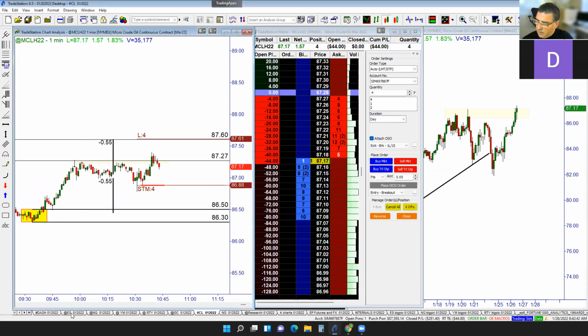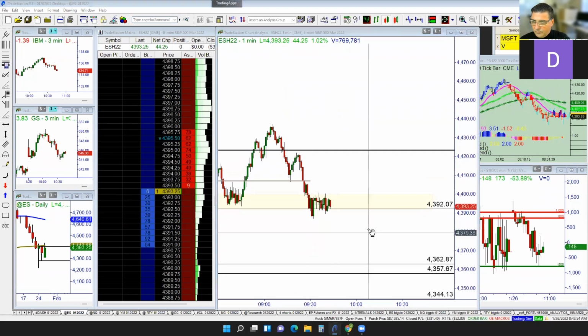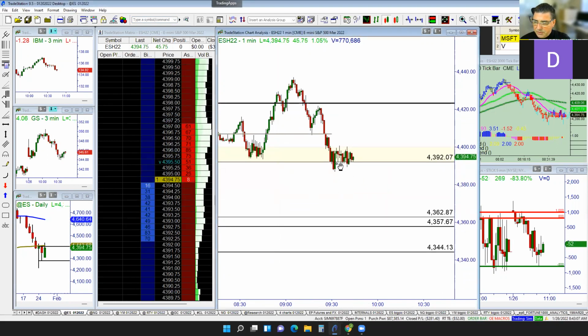Taking a little drawdown on that one. S&P. Yeah, when price drops like this, it can go either way. It could break back to the upside, go to the downside. Be really careful with this. Make sure your rules are in place.